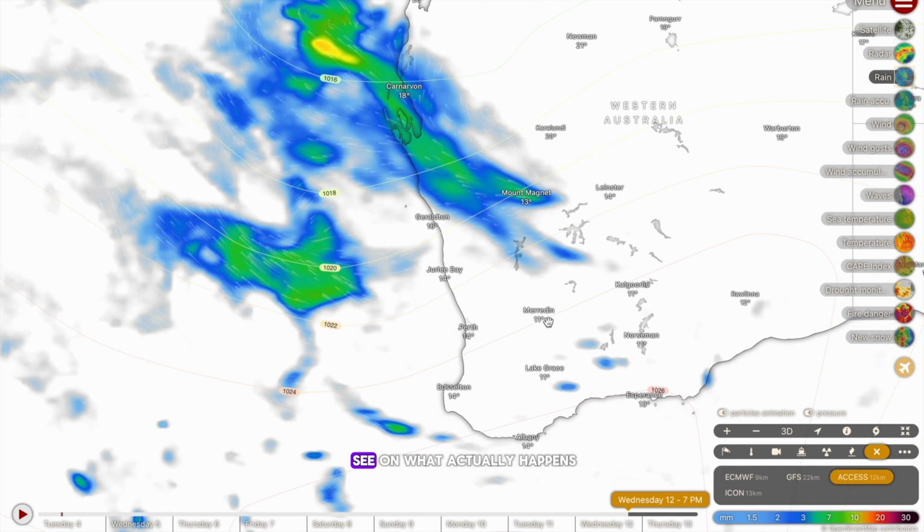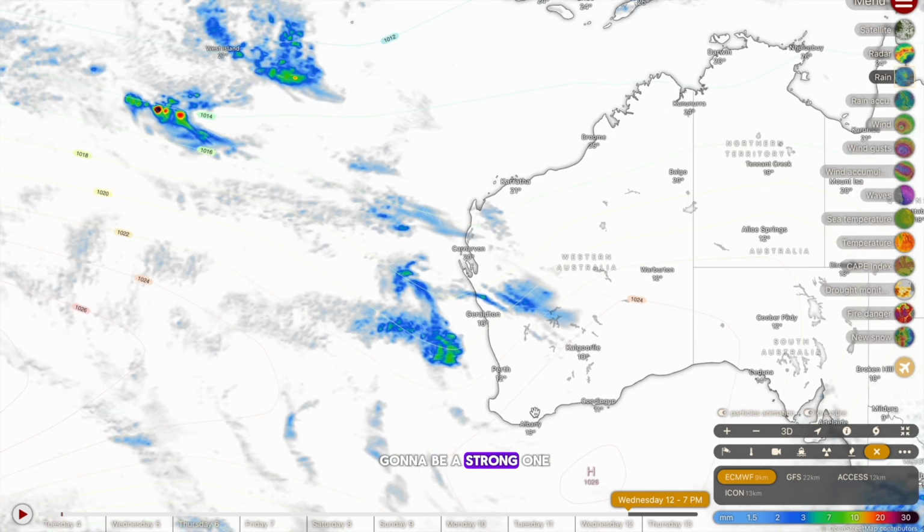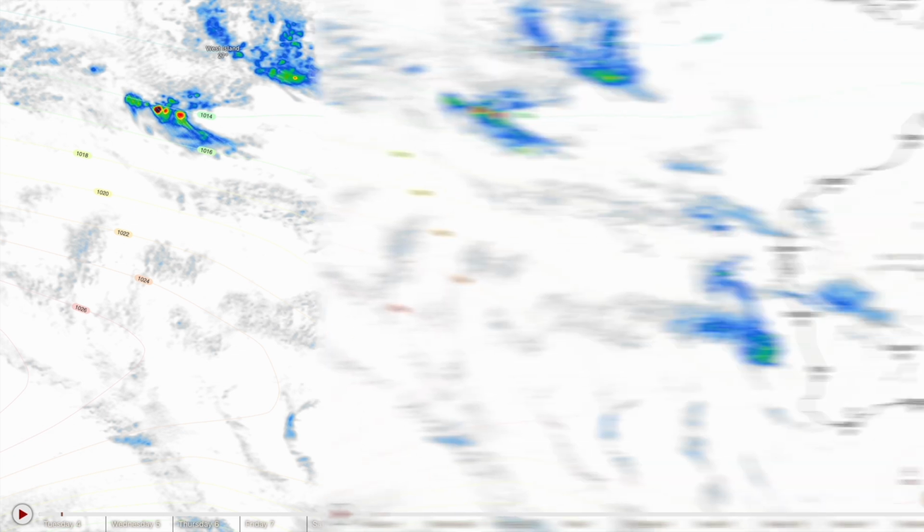We're going to have to wait and see on what actually happens on this forecast, but just a heads up, a little bit more rainfall is likely beyond the weather system that's going to come through Saturday and Sunday. It is likely to go severe warned. It looks like it's going to be a strong one, so make sure you are preparing for it adequately and hunkering down Saturday night and Sunday with a nice pack of cool beers, watching the storms roll in from the west.